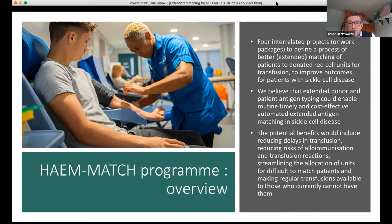In a sense, our hypothesis is that by extending that matching, we can help aspects of the routine care, more cost-effective processes, which can improve outcomes. And you'll see in the bottom right-hand side some of the potential benefits here. And although we've been talking much about risks of alloimmunization per se, don't forget there could be a whole host of other benefits here. For example, it's well known that there can be delays in transfusion, which can be important for these patients. And cost efficiencies, cost effectiveness will be a very important highlight.